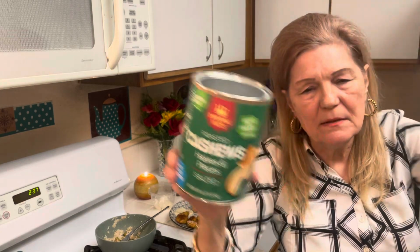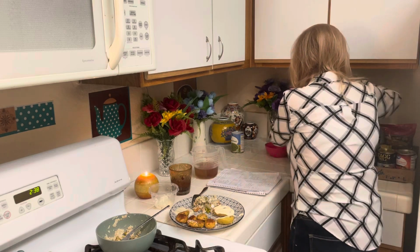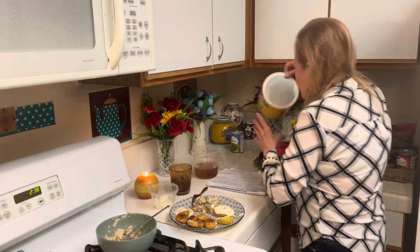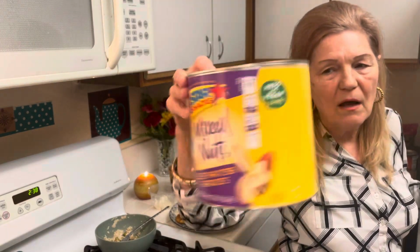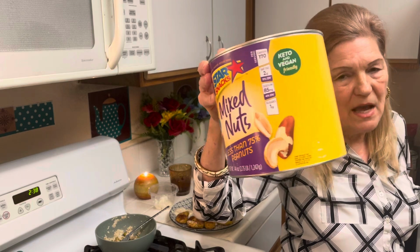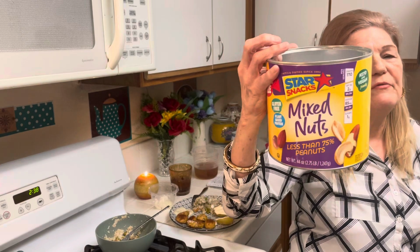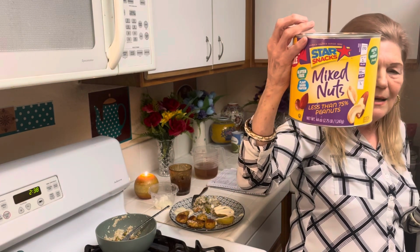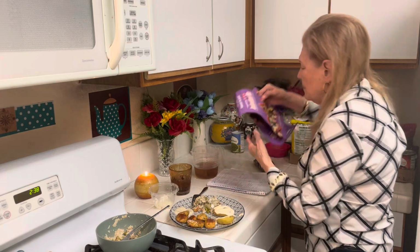I bought 2 of these. I've already used 1 can. I have 1 can left. I'll be buying big bags of nuts. Think of your nuts as a substitute for meat. Remember I bought this for $8.99. I would try them. This one was okay. It says less than 75% nuts. Yeah, 74, but peanuts. But I made a lot of peanut butter, so that was good. And you can put your peanut butter in your granola and your cookies. Then I bought 2 of these.